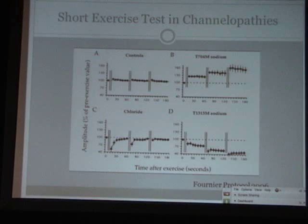And if you compare the response in controls to people with myotonia congenita, you can see that there are fairly clear abnormalities here. Just like the warm-up phenomenon that you get with myotonia congenita, you see the same thing here with the decrement in the CMAP. It's most prominent after the first set of exercise, and gets better and better by the second and third sets of exercise. Contrast that to the sodium channel problem, where the CMAP just gets greater and greater with successive exercise.